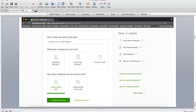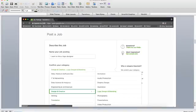Okay, so what do you want to get done? You see this section here? I just went ahead and put in, I want to hire a logo designer. What kind of project do you have? Do you have an ongoing project, a one-time project? Do you only need one outsourcer? Do you need more than one? All you do is click the boxes of anything that matters to you. It's very, very simple. Then you're going to go to the next screen.